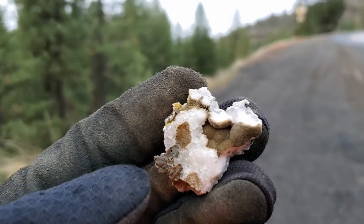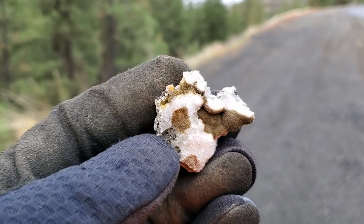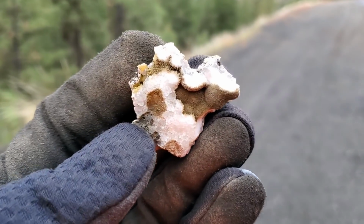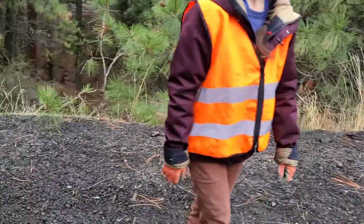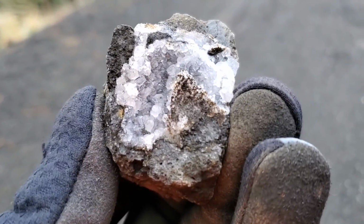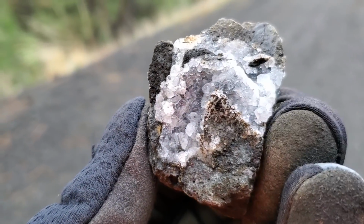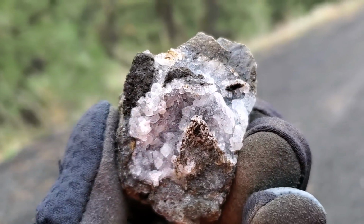While I was flying the drone, Sarah went down the hill. She found this piece, which I think is nice enough to require getting wrapped in foil. And also that, which is a good piece. But yeah, let's head down the hill and see what's there. I think the drone footage came out nicely.